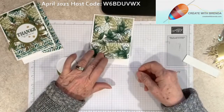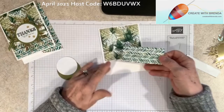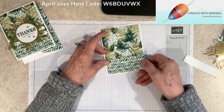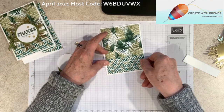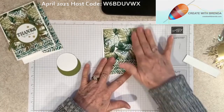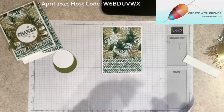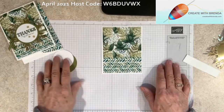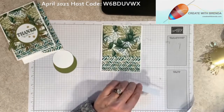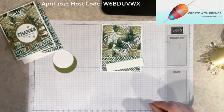You guys, don't you love this? Like, okay, so this is the same paper, but then I can just use the reverse side, and our color coordination is so great with Stampin' Up! products that it just automatically goes together. I don't like spending a lot of time at the store shopping for paper. Some people do, and good for them. I don't. So this just makes it really fun for me because I can get right to creating. I don't have to shop for all the matching stuff.